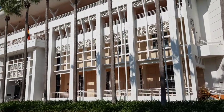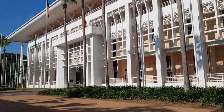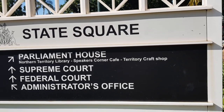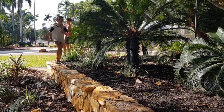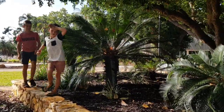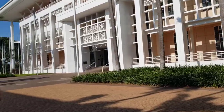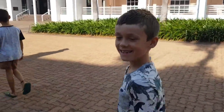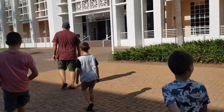This is Parliament House in the Northern Territory. It's Wednesday today, and they do free tours at 10:30 on a Wednesday of Parliament House. So we're going to go in and have a look at what's in Parliament House, and hopefully the boys can learn a little bit about government. What is in Parliament House? What is in Parliament House, Harry? Let's go and find out.